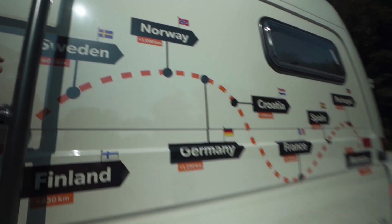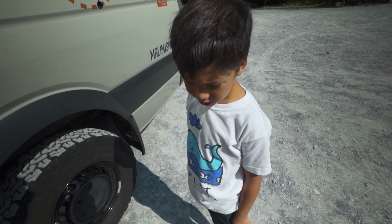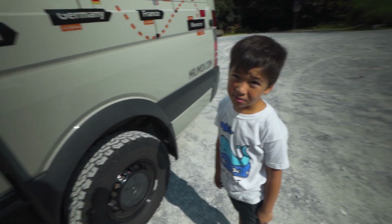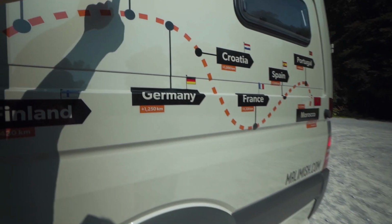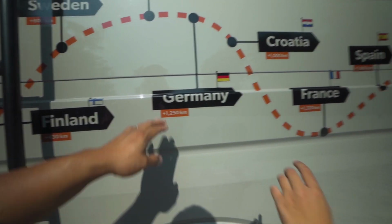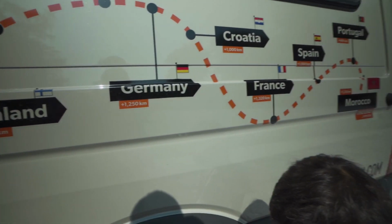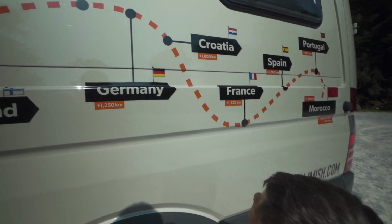And that was our last month. And I think that's where we went to North Cape, right? That's right, all the way to the north. And then this is where we are now, Germany. We drove, I guess, that many miles to get to Germany, and kilometers.